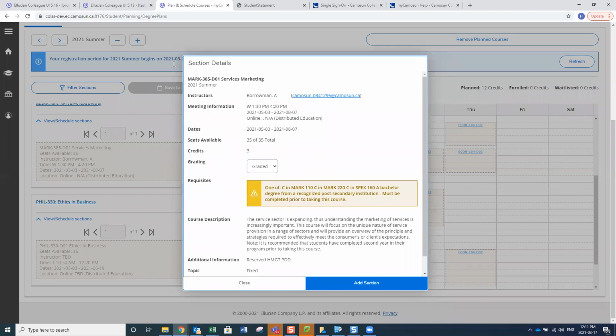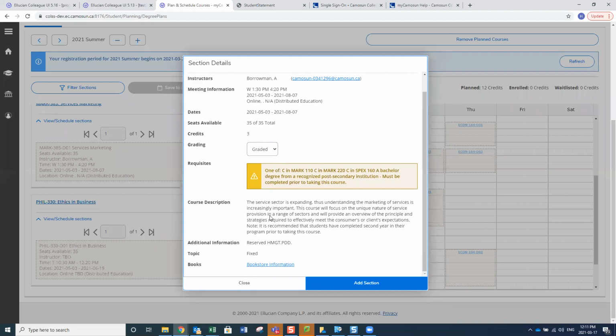Here we have the section details, and this is all the meeting information, the seats available, the prerequisites for the course, and the course description information. As well, there is a new hyperlink here to get to the bookstore. If you'd like to take a look at what textbooks you'll need for this course, that will take you right to the bookstore website. Pay special attention to this additional information here.